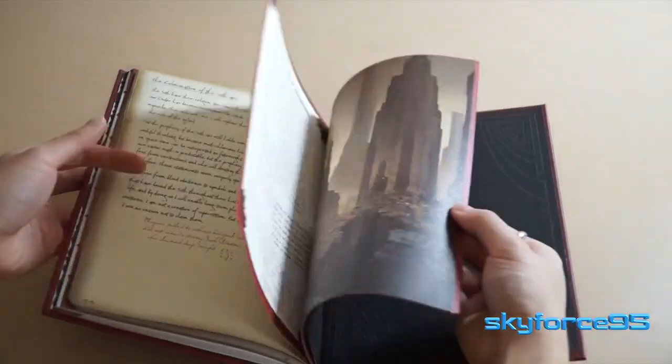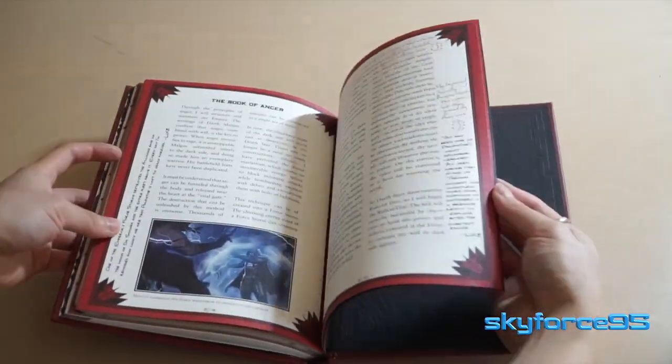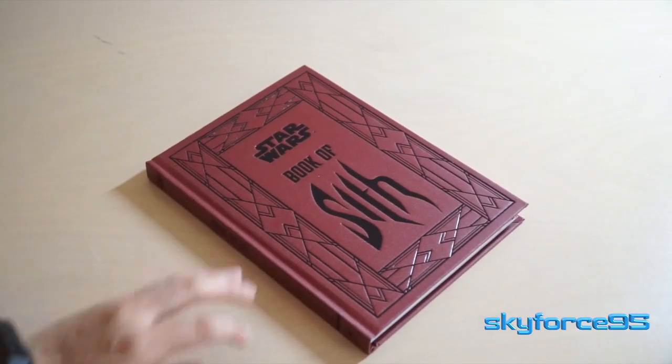And then the last section is by Darth Sidious on absolute power, his philosophy on how the universe should be controlled by the Empire. So that's the synopsis of the Book of the Sith. Provides great insight into the dark side of the Force.